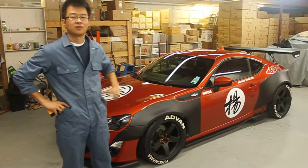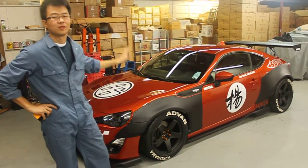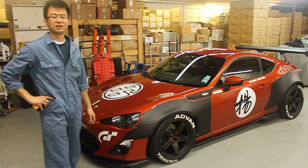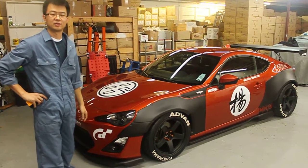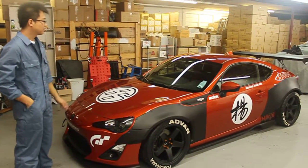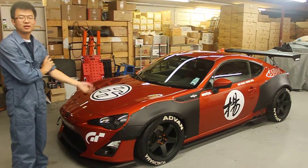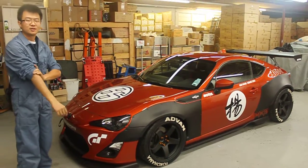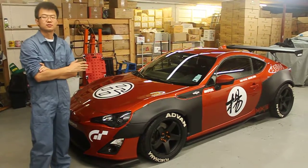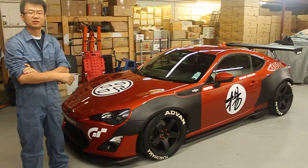And after a long-term intensive job, finally we got this 2013 Scion FR-S done today and ready to deliver. Just before we deliver the car, let me give you a quick introduction. This is just a regular 2013 Scion FR-S. We got it from Daytona Beach.